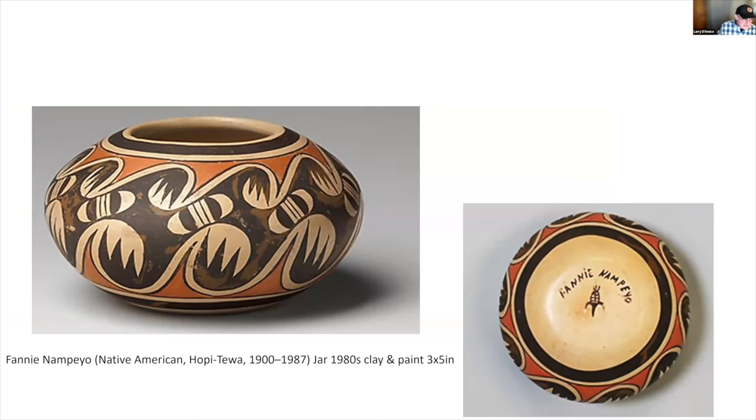And again, this is Fanny Nampeyo. This is the Nampeyo tradition. She lived from 1900 to 1987. One of Nampeyo's daughters. And this jar was made in the 1980s. They don't have the exact date, but you can see the family tradition goes on.